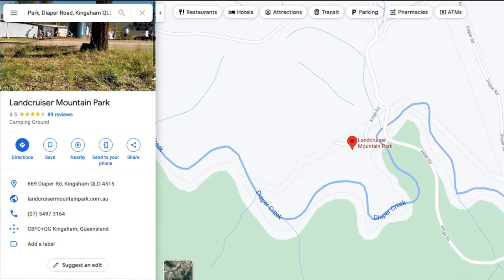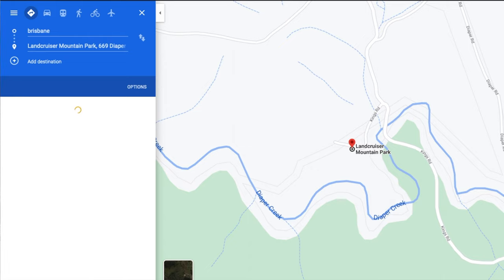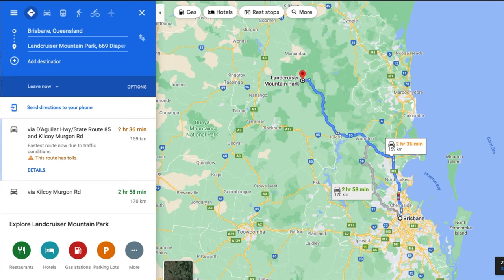Landcruiser Park is a wilderness camping and four-wheel drive park located about 2 hours north of Brisbane. The park offers unrestricted camping on the property, but also has four main camping areas which include basic amenities. Campfires are allowed, and the park is also dog friendly. Once you check in, you'll be given a map to help you navigate the areas.